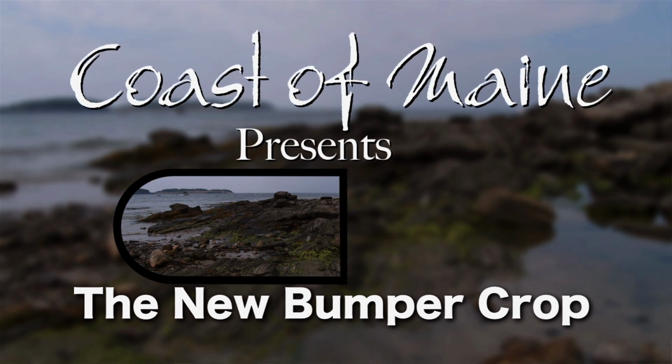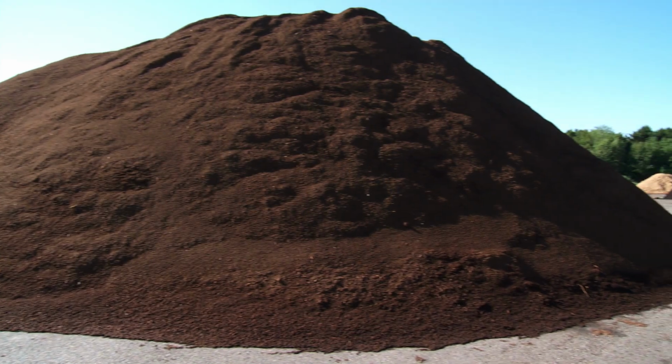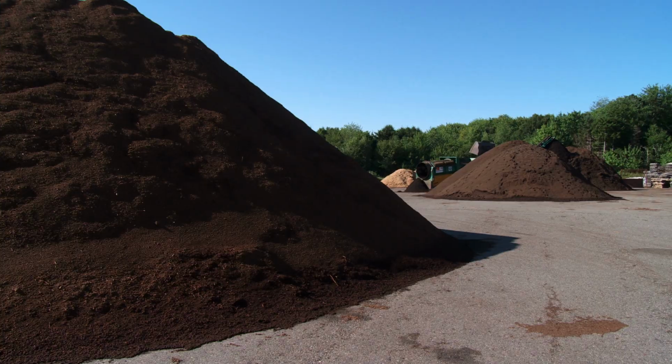The next step was to take this really great product, a product we know that works. How do we take it to the next level? The new bumper crop recipe has been a lot of fun to work on. One of the things that's made it, for us, a fairly natural next step is that almost all of the ingredients that we're adding to a new recipe are materials that we've had a lot of experience working with over the years.